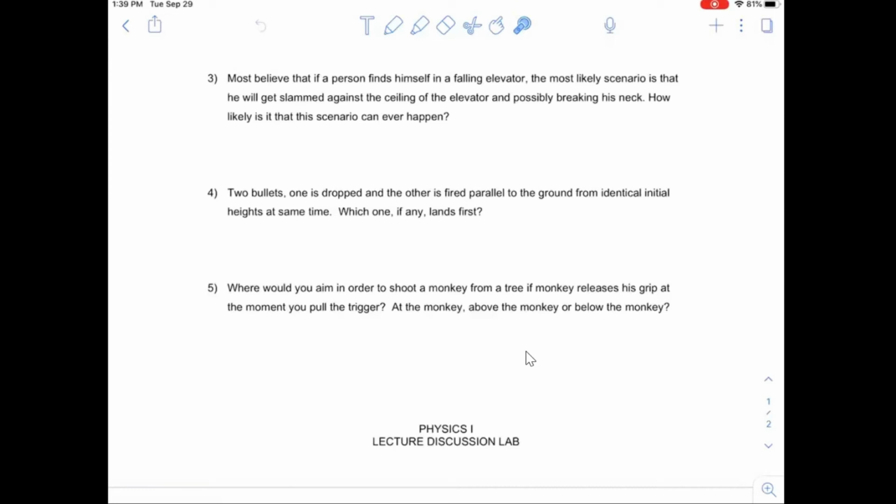Question number 4, once again, we're on the same page. This time, you kind of know the answer, and if you lost any points, usually the justification is poor. We've got 2 bullets. One is dropped. The other one is fired parallel to the ground, from an identical initial height. So both bullets start at the same height. One dropped, the other fired parallel to the ground. Which one lands first? The short answer is at the same time. That's a factual statement. Immediately, you end up getting your 1 point. Now you have to justify.